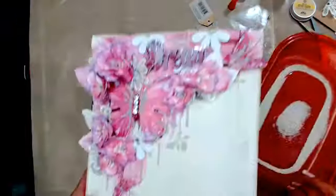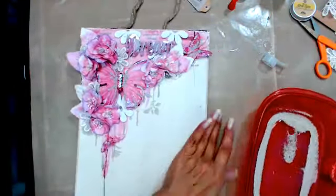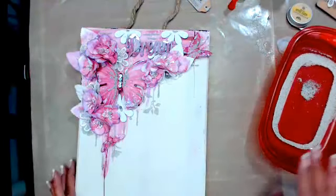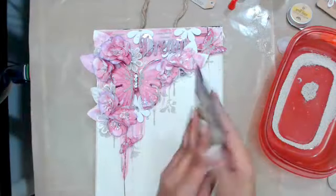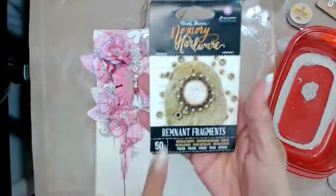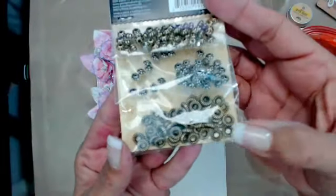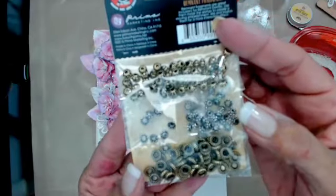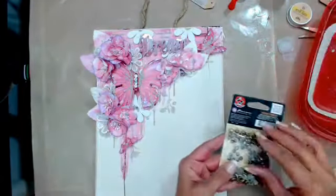Last touch, I think, I'm looking to make sure I didn't forget anything else cool, because this is cool too. Boy, I've got a mess. Okay, brand new, love new products. Like I said, this is the new memory hardware remnant fragments. There's 50 in this package, and I want y'all to see there's 3 different kinds. 2 of them are a gold, like an antique gold, and one of them's an antique silver.